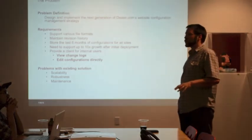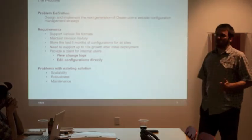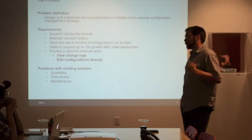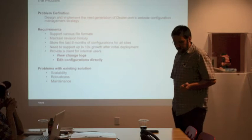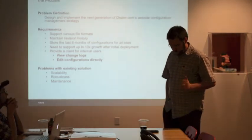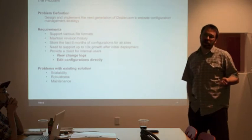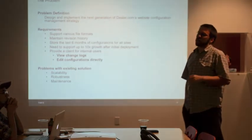We did not want to paint ourselves into a corner. We wanted to be able to maintain revision history, both for our own sanity and to protect our clients. It doesn't happen all the time, but it's definitely happened more than once where there's been a disgruntled employee who has gone in, basically torched the site, and left.